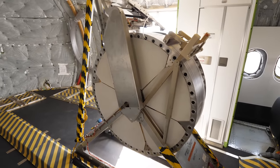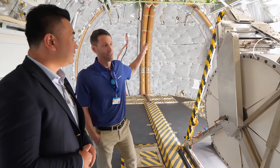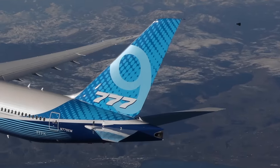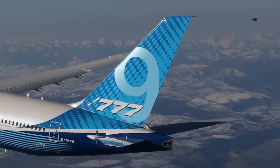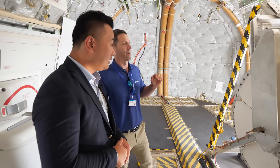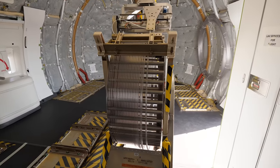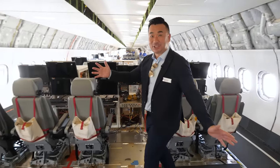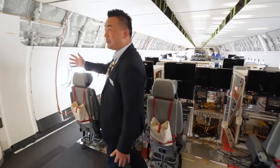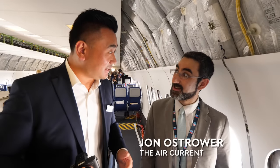This is our trailing cone, and it'll deploy out the back of the aircraft while we're flying to help determine the air pressure, which will help us determine altitude and airspeed. It's a static source, and it's used to calculate altitude and airspeed. I guess this is a perspective where I can show you just how wide the 777X is with no interior apart from the testing station. John, what's your first impression when you get inside a 777X?